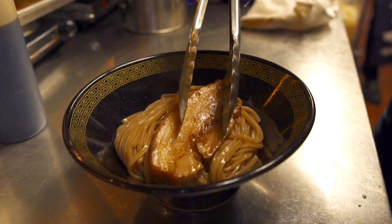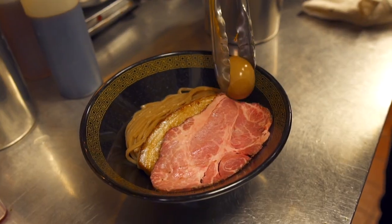Cold ramen noodles topped with your favorite toppings. So my grandfather started the Taishoken 70 years ago in Tokyo, and then I brought their business here last year.